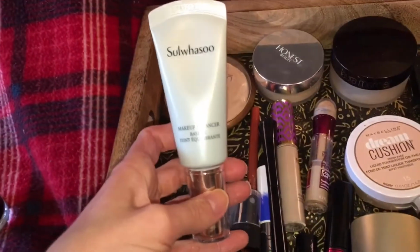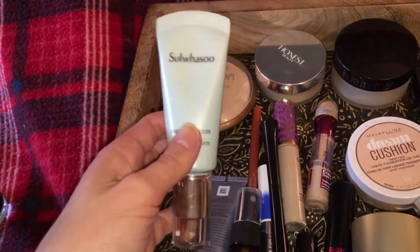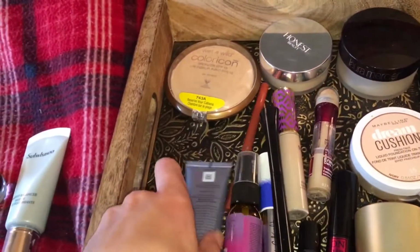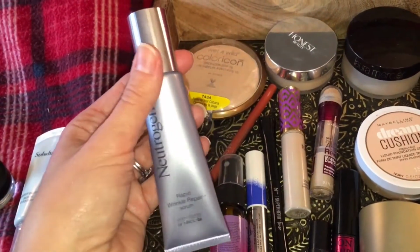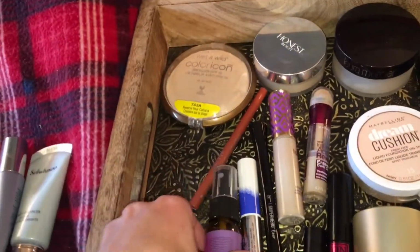This is a recent find. This is the Sulwhasoo Makeup Balancer primer in light green, and this does an amazing job of canceling out redness in my skin. It kind of gives my face this whitewash before anything else goes on, which I really like. I'm going to continue to use the Neutrogena Rapid Wrinkle Defense and Repair products to see if I can notice any difference in the small fine lines and wrinkles on my face.